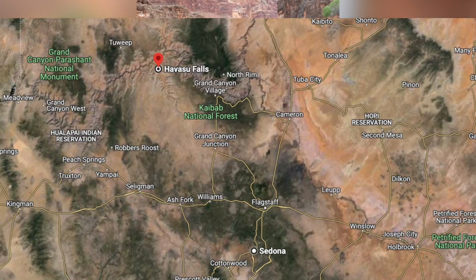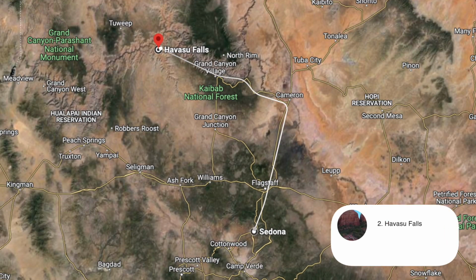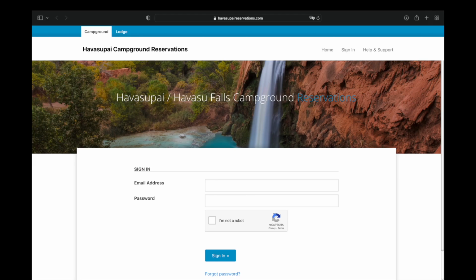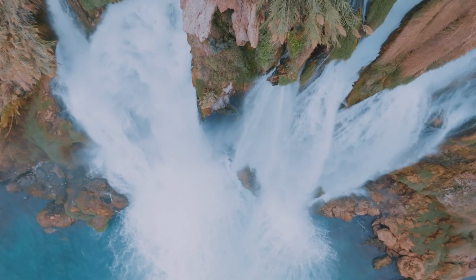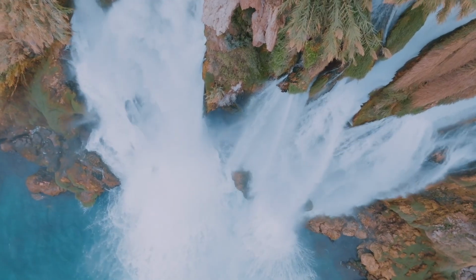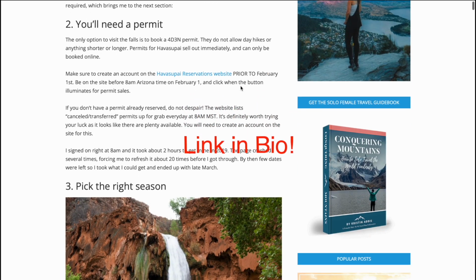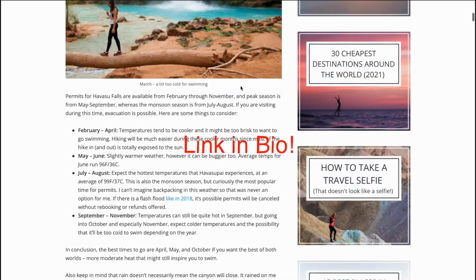From there, you'll drive about 3 hours to Havasu Falls. Those famous baby blue falls truly are that color in real life, and if you manage to score a permit for Havasu Falls, prepare to be amazed. The permits go on sale in February usually, and you absolutely have to purchase 3 days in order to score them, so even if you don't spend all 3 days, you'll still have to pay for it.